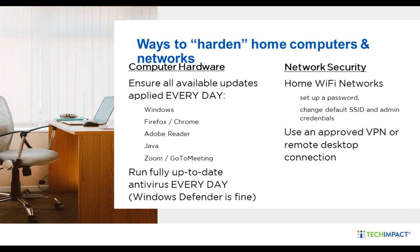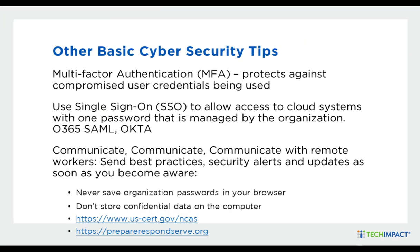If you need to connect back to the nonprofit office to get to a program or files or something like that, you're going to want to do that in a secured way. And that's the next topic we'll talk about, is how to get to your data and your systems in a secure way. If you need to do that, you need to use an approved VPN or remote desktop connection. And you'll hear me say that about another 100 times in the next 5 minutes or something like that.